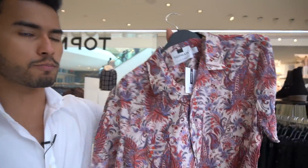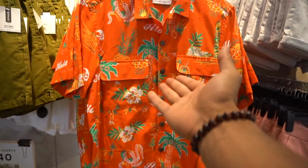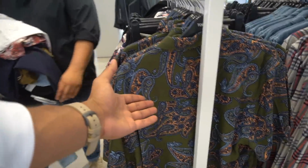The next trend you're gonna see on Topman and almost every fast fashion retail that I've been telling you already, these bold printed shirts, and I highly recommend this to almost any guy. And at Topman, you got plenty to choose from. You got these, you got these, you got these. But hey, you're here to see how it's actually worn.